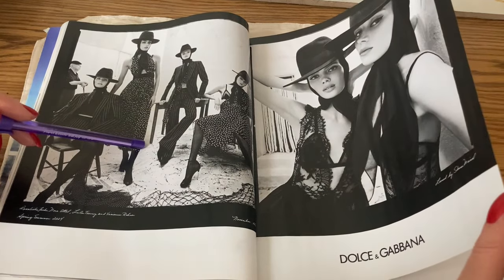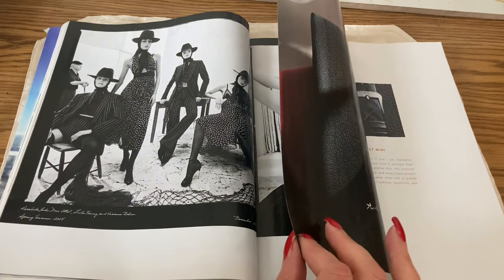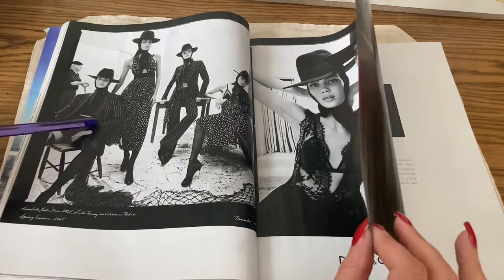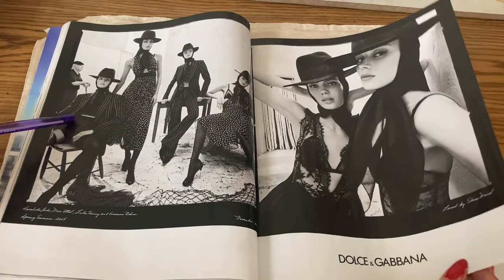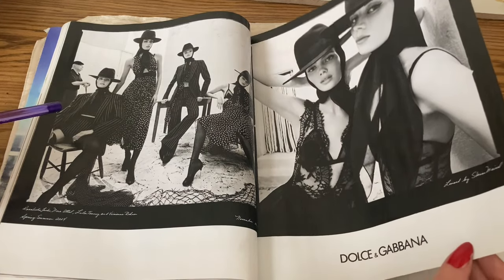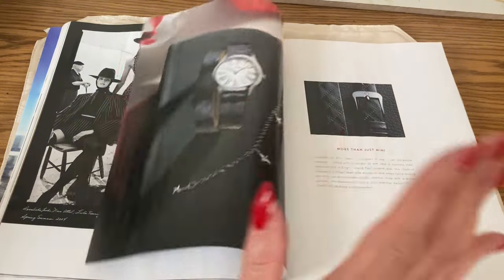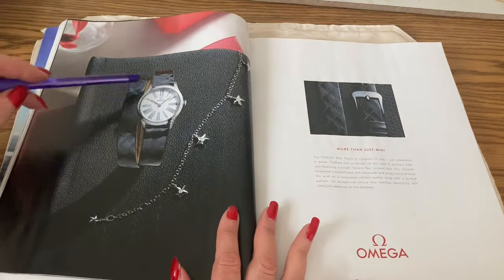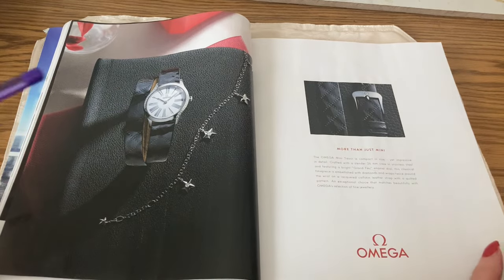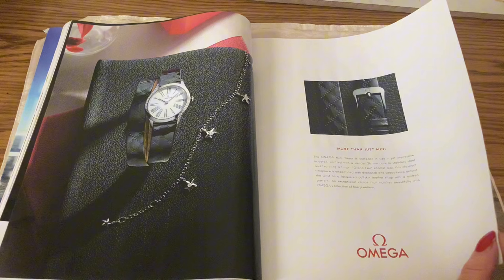I said this in the other magazine, I don't want to seem like I'm repeating myself. But if this just isn't your thing for spring, even though it's very, very sexy, it's very Italian, they've got some lovely florals. Dolce & Gabbana for spring. Very beautiful dresses. Here we have the Omega Mini Trésor.